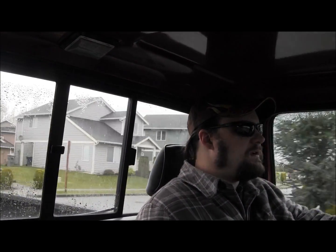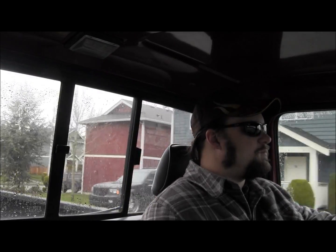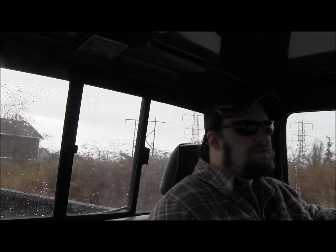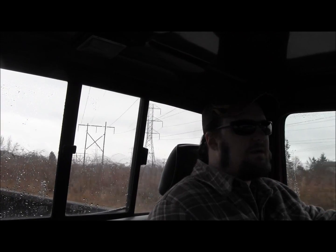Tomorrow's going to be shed. I need to do shed. Get the floor joist put together for that. It's the goal. It's supposed to be a little bit nicer than today. It's kind of gray and cloudy out there, as you can see.